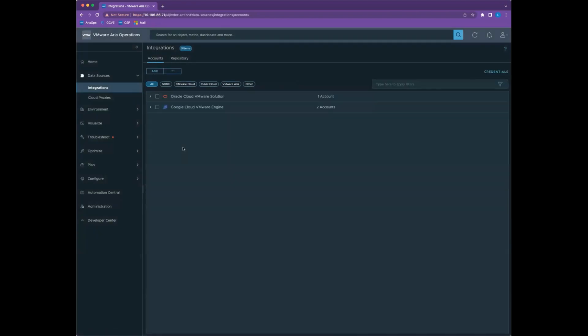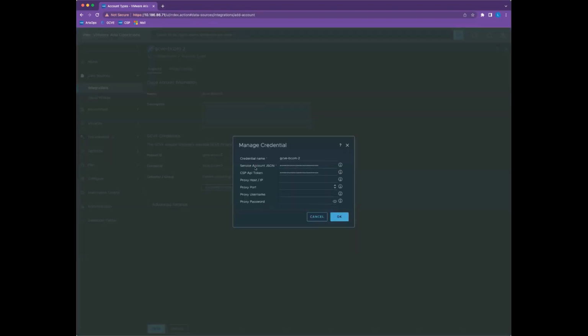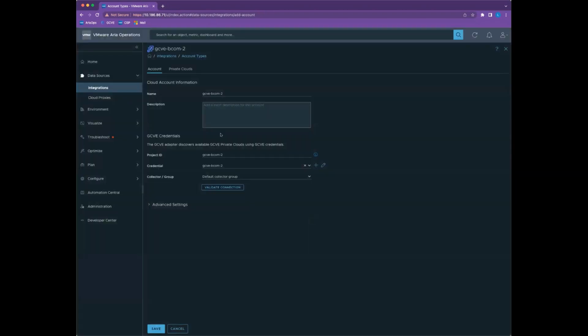Now let me go into accounts. In this environment, we have already set up 2 accounts for GCVE. Let me bring up any one of them, it doesn't matter. Here within the account, there is a project ID. How do I know which project ID I need to use? The project ID comes from GCVE or Google Cloud. Also, within the credential, let me click on edit credential, and you will see we need to provide a service account JSON and then a CSP API token. So let's quickly take a look within Google Cloud at how we get this information. Without this, we cannot configure this account for monitoring within Aria Operations.